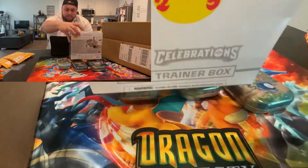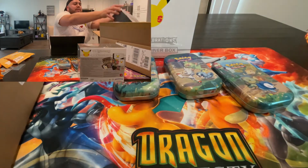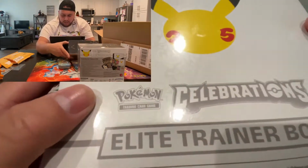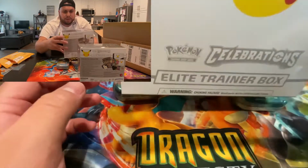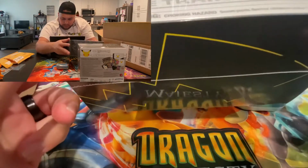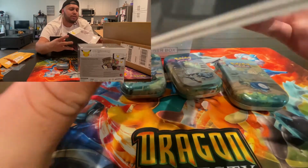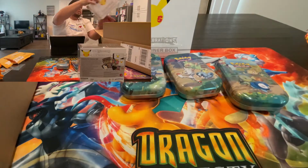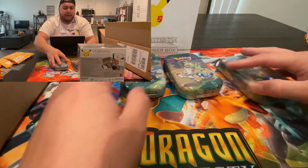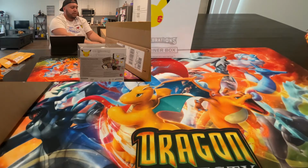we have the Elite Trainer boxes. Now I did pick up two, potentially maybe gonna get another one, but I thought, why not just rip into one of them today? So I'm gonna be looking here at the quality of it. This one looks really nice. I don't see any damage to it, so I'm gonna go ahead and put this one back into the box. I'll go ahead and keep that one sealed. Let's leave the tins off to the side, possibly do one of those.